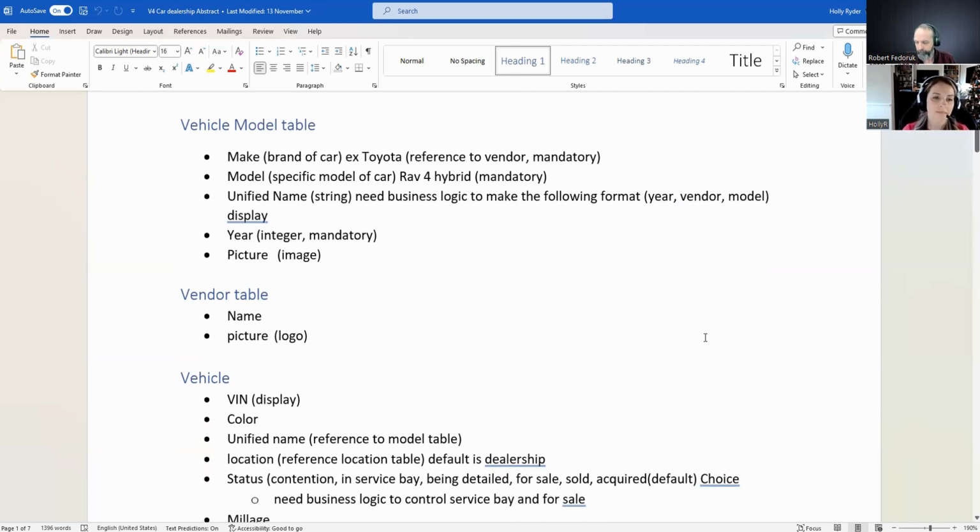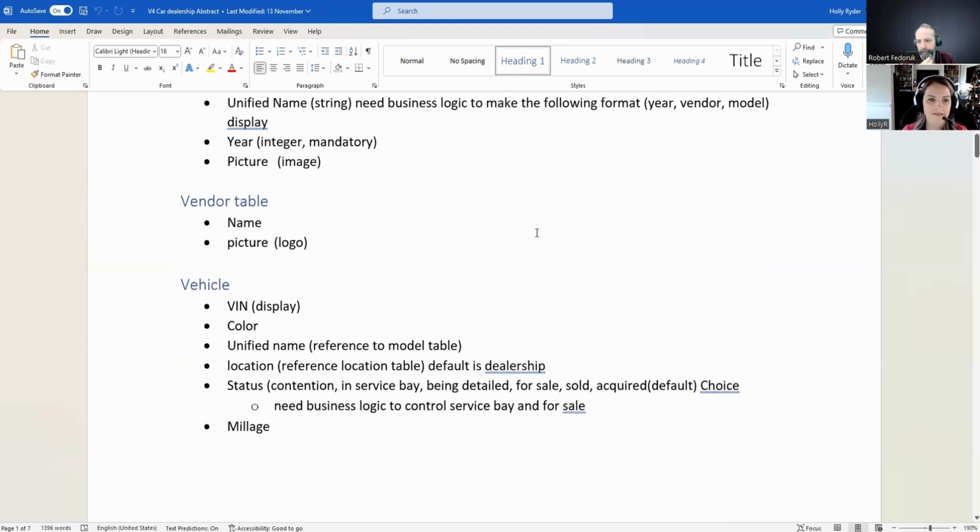So I've got my vehicle model table, which has the make and model. And then we have a unified name because, of course, whenever we're talking about a car, you're not saying, hey, I want that Toyota. You're saying you want that 2024 RAV4 hybrid. So it brings the make, the model, and the year all together in one name. And that's a business rule running in the background. And then, of course, a picture.